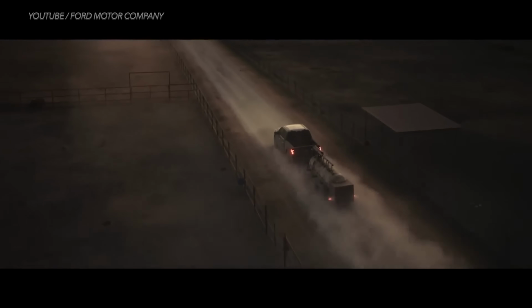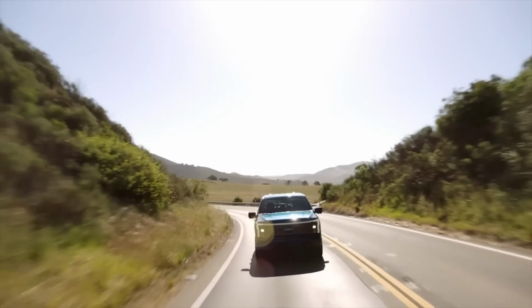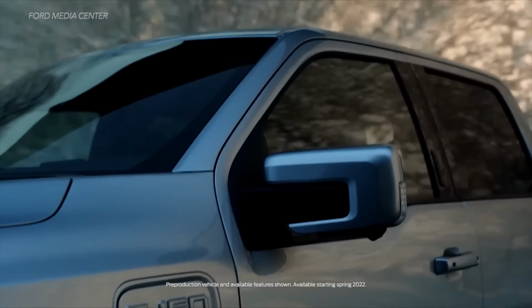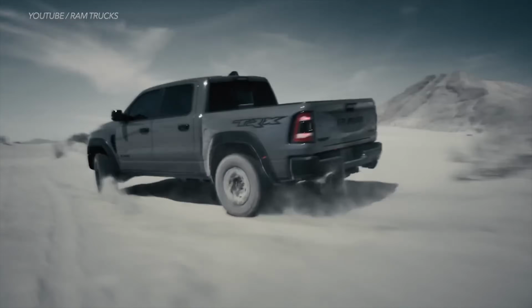It comes with the 3.3-liter V6 four-wheel drive and starts at $54,445. If you go for a hybrid, you're looking at a towing max of 12,700 pounds, whereas the Lightning, which is the all-electric version, gives you 7,700 pounds and 320 miles of driving range. The downside of the F-150 is that it's not as luxurious a truck as, say, the Ram 1500.